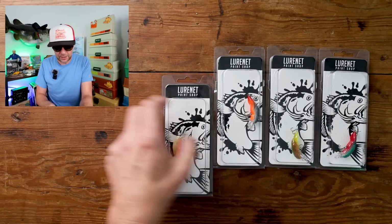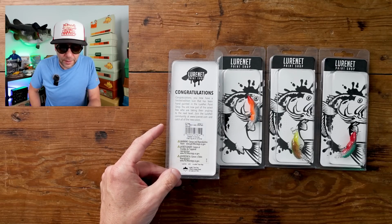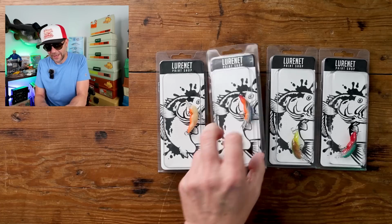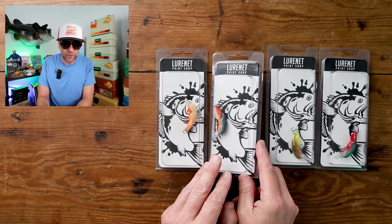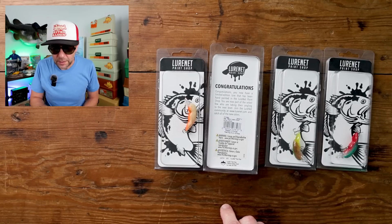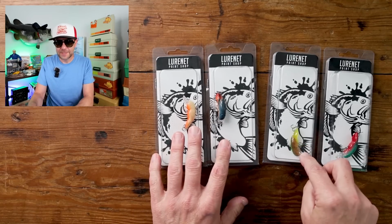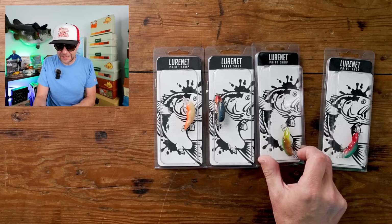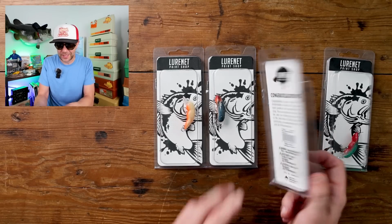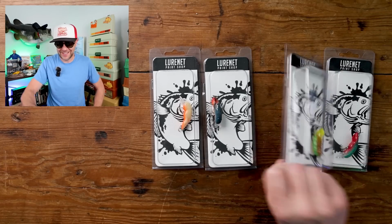The first looks like a bone color. Let's see what the official name of it is though. It is bone with orange belly. And not a surprise there. Next one is interesting. Sort of a blue, a little bit of orange. What's the name of this one? This is Fatal Crawl. This is my favorite of them all. It's got a green back, a little orange or brown on the side, and chartreuse at the claws. And this one's called Radiation.